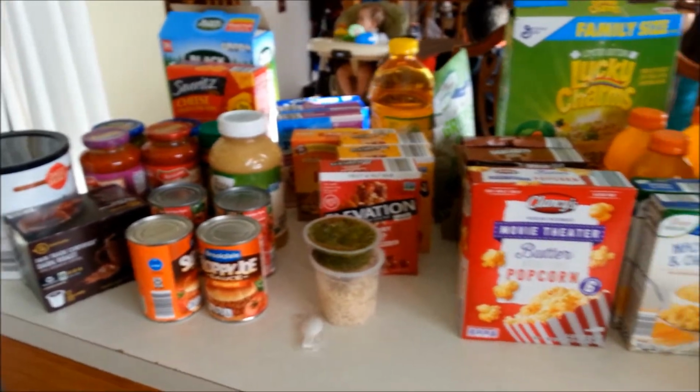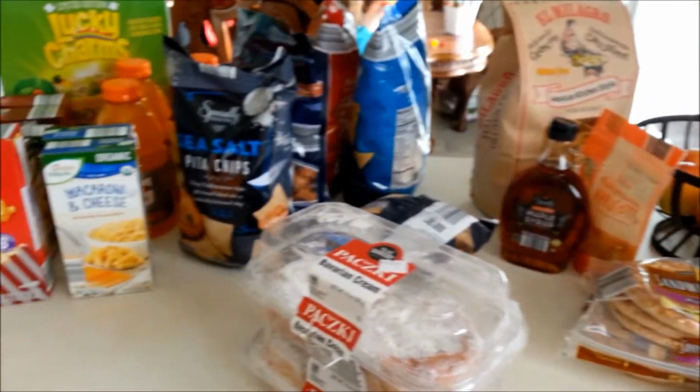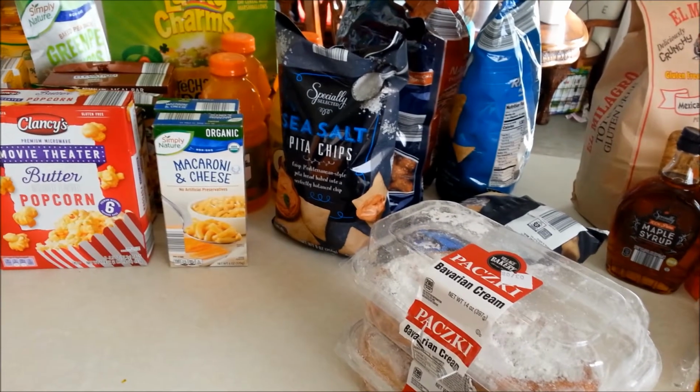So that is all the produce and the dry goods that I purchased, and there probably is something else that I'm missing, but now I'm going to put out all of the cold stuff, and I'll be back with that.